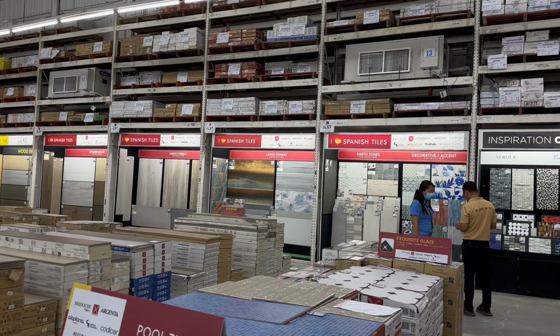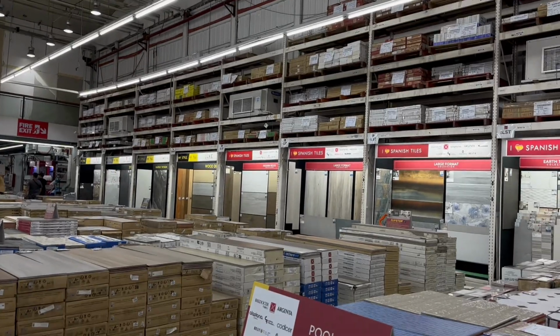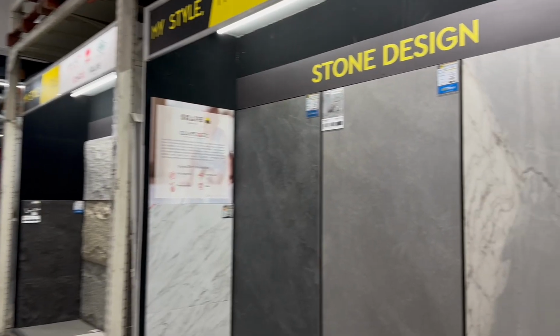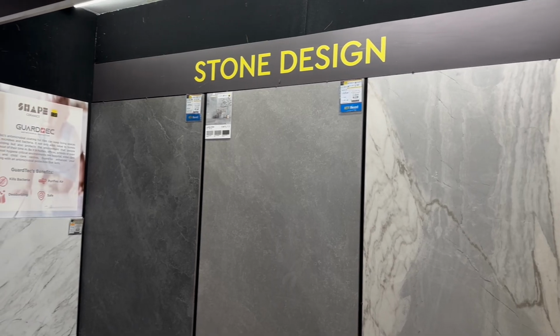It is important to select the right tiles for your home based on your specific needs and preferences. Since these tiles are an integral part of your daily routine and contribute to the quality, style, and comfort of your home, it's important to ensure that they meet your standards and requirements.